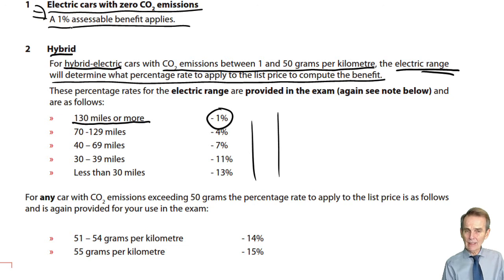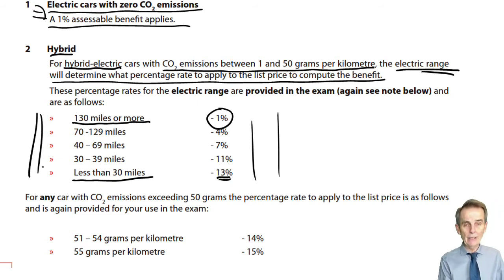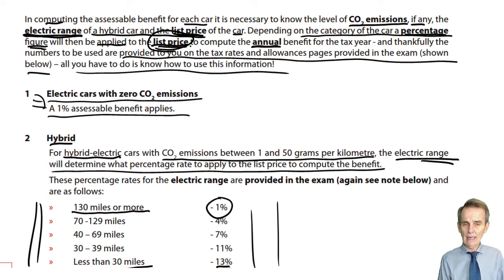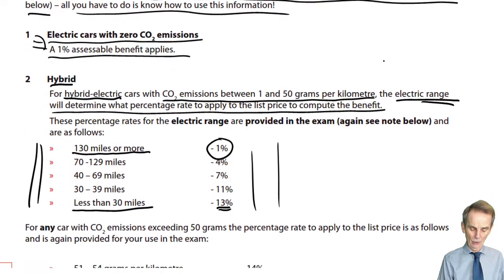But then as the amount of electric range reduces, of course we see this assessment going up, such that when you get to only a tiny amount of effective battery power, if its electric range is less than 30 miles, then it's 13%. So again, in an exam question, all you've got to do is pick up the information about the electric range, go to this table provided on your rates and allowances, and pick the percentage that you need to apply. That percentage, as we were told up here, is then going to be applied to the list price. But again, we've also got to be careful that if that particular car was only made available during the 21-22 tax year, then it's an annual benefit, so a time apportionment exercise will be required.